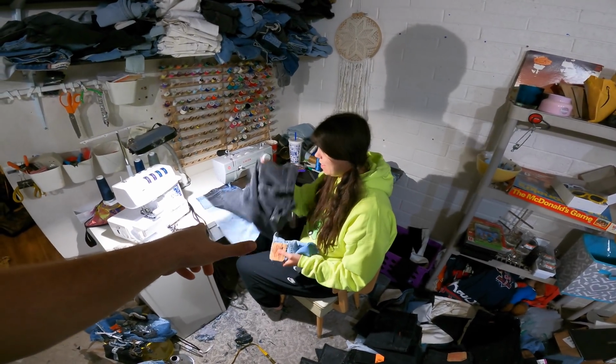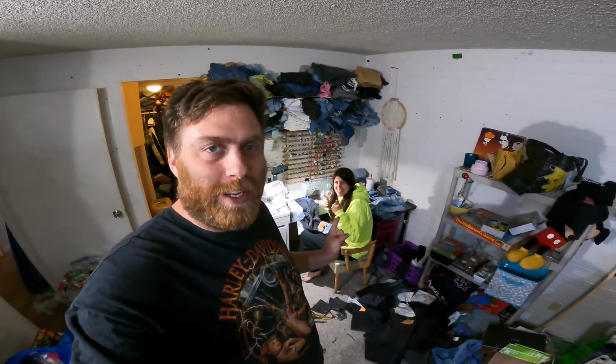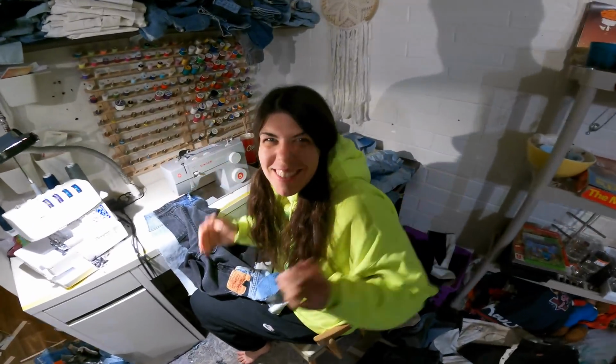Is that one you're working on now? Yep, I already cut them up. That's pretty good. When we come home to do our wrap up, we can't even show you what we got because Hannah's already cut it into 13 pieces. That's pretty good. Whoops.